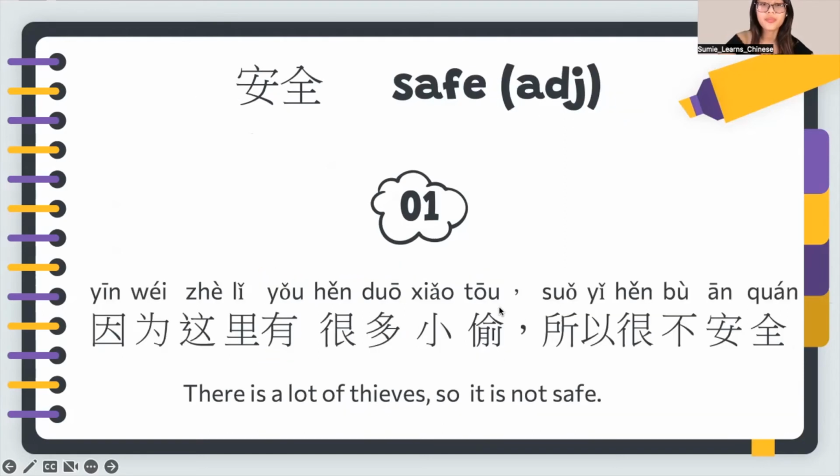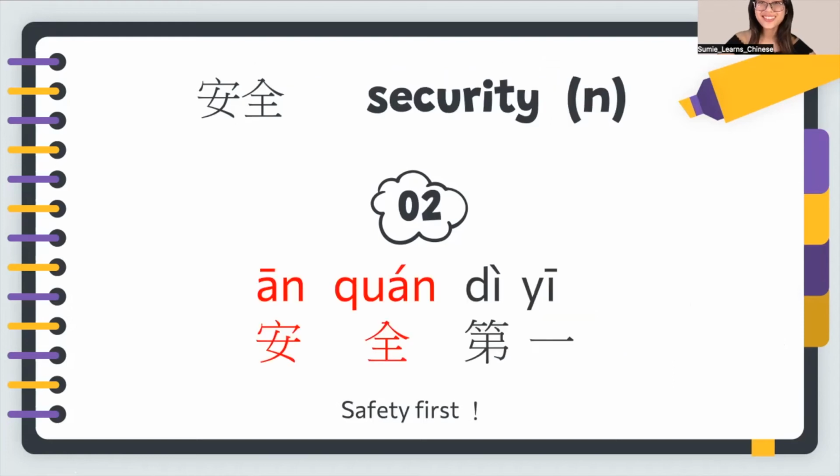因为这里有很多小偷,所以很不安全。Let's read it one more time. 因为这里有很多小偷,所以很不安全。So let's read it faster, okay? 因为这里有很多小偷,所以很不安全。Well done, you can do it.